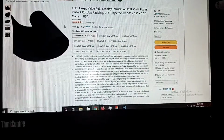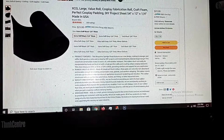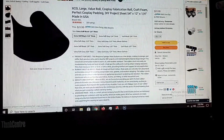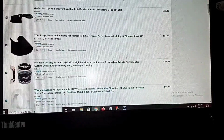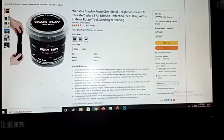This is a fairly recent addition to my cart. This is Fabrication Foam. Comes in different thicknesses, etc. That's a pretty good size sheet for $22. Don't really need it right now, but it's in there in case. This one is kind of cool. I just started hearing about this.